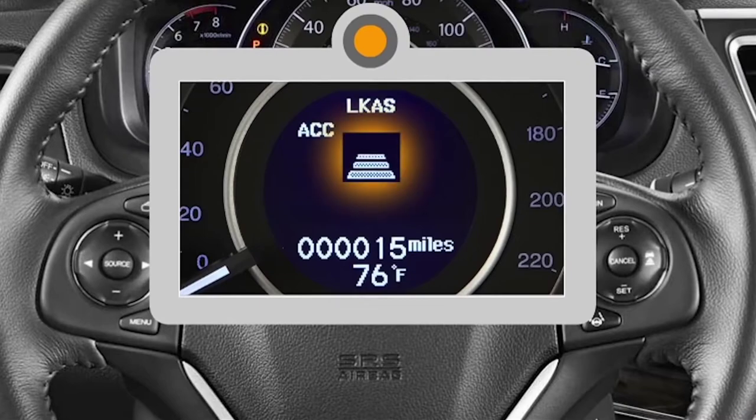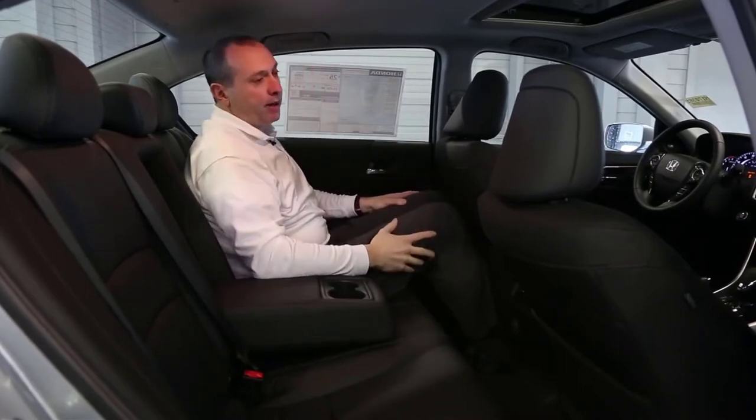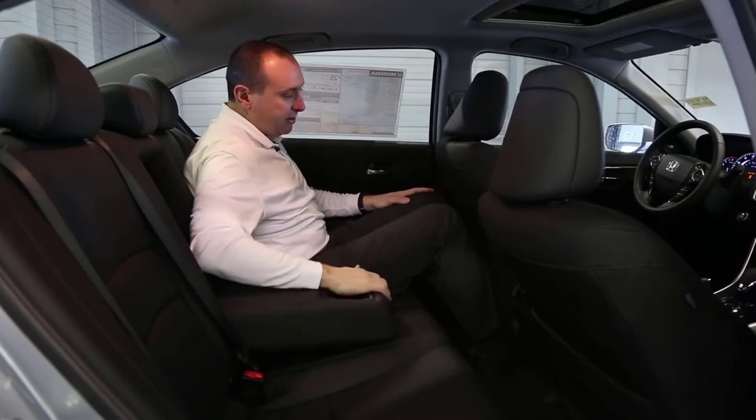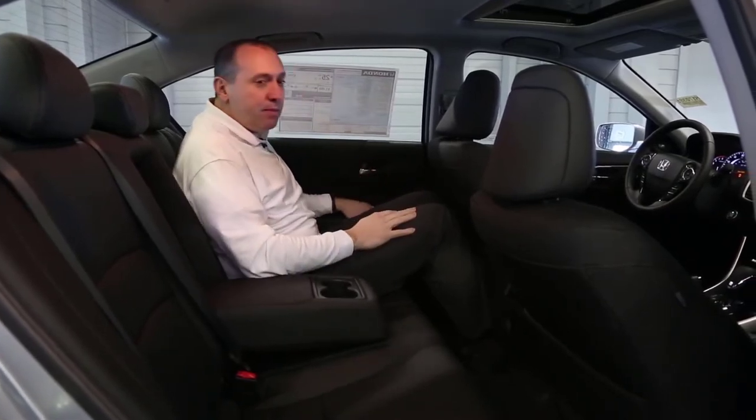Headroom, knee room, very comfortable back here. The armrest with a couple of cup holders in it, which is always very nice. And in the Touring model, that is standard, heated back seats. And who doesn't like a heated back seat?